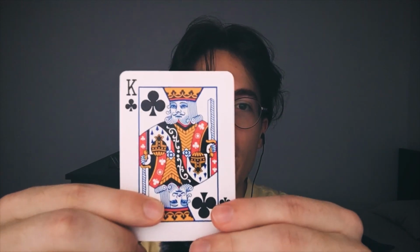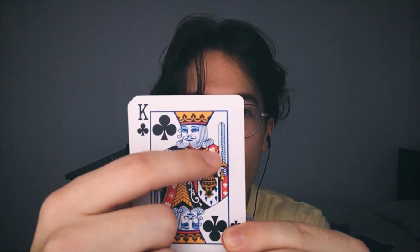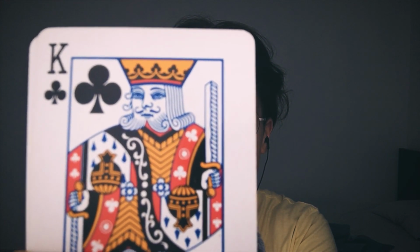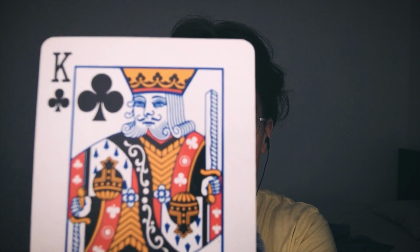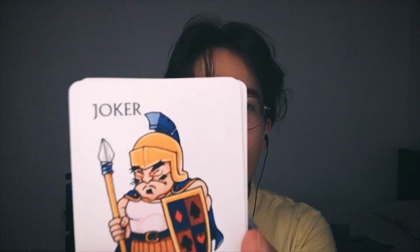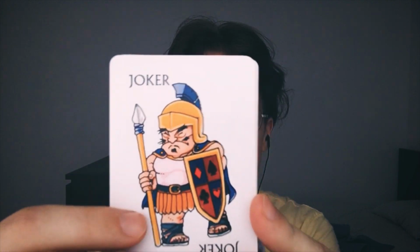Good job, good job. And what is he holding in his hand here? What is the king holding in his hand there? Can you see it? Can you identify the object with your eyes and then use your brain to identify the object? Good, it's a sword. All right, now what is this? What is this word? What does that say? It says Joker. Good job, good job.